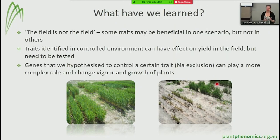What we've learned from the studies we've done so far is that the field is not the field, and whatever trait you're studying, you have to do it multi-location, multi-environment, multi-year. But we can see that traits that we identify in the controlled environment can be beneficial in the field if we validate and test them. And a gene that we hypothesized to play a role in sodium exclusion can also play a more complex role, in this case actually increasing plant vigor and also early vigor of the plant.